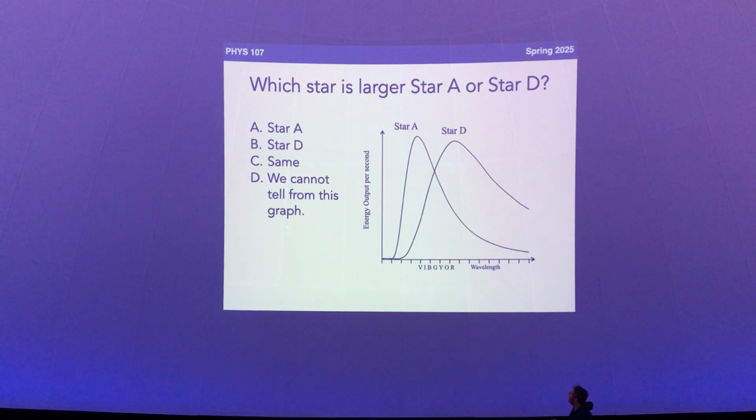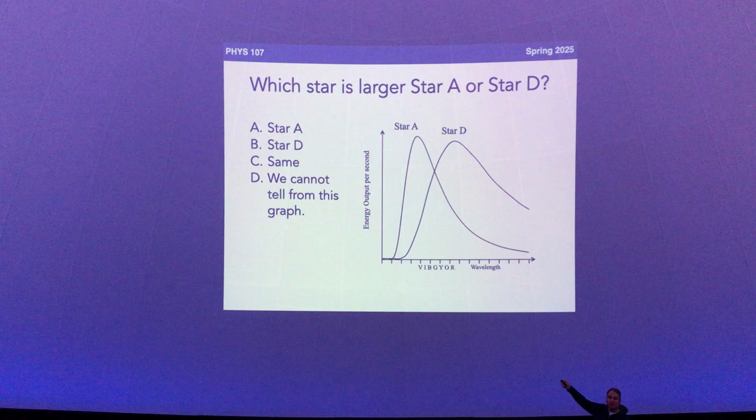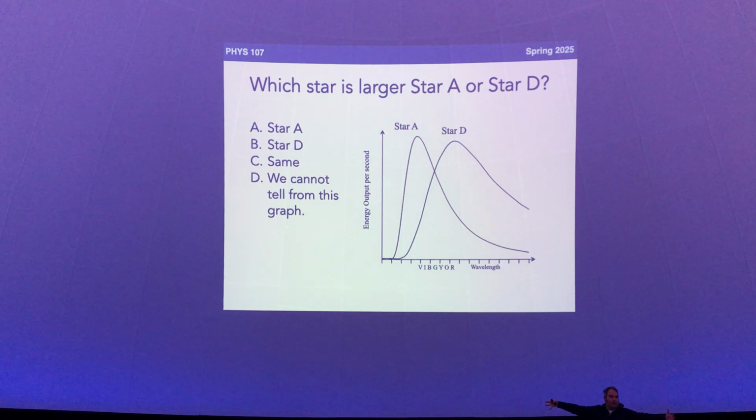So let's reason it out, right? Star A is hotter. We're in agreement on that, right? Star D almost gives off the same amount of energy, like the same peak, but it's at a lower temperature. So in order to be a lower temperature, yet get all the way up here, what does it need to do? It needs to be way bigger. So if you're a lower temperature and you still want to put out as much energy, you have to be giant. So that's a thing to remember.